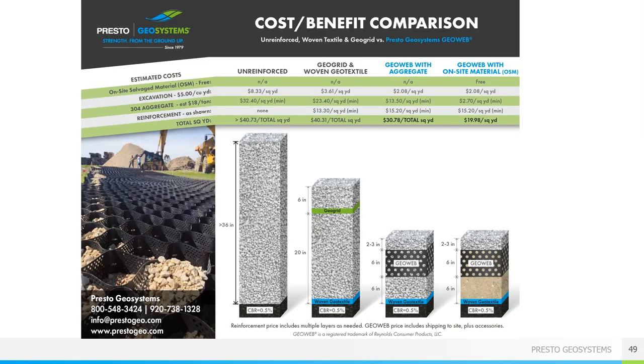One of the biggest questions we get is about cost, which isn't very surprising, especially if this is new technology for you. Having an idea of how much the GEOWEB system costs compared with other stabilization techniques is very important. So here we have a basic comparison for the GEOWEB system in a load support application.